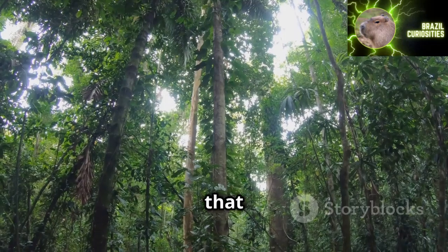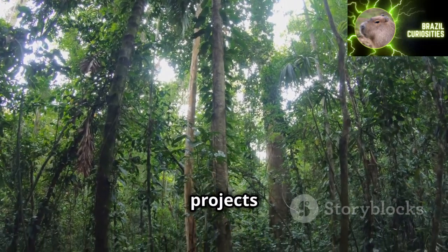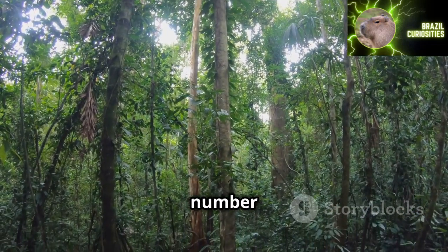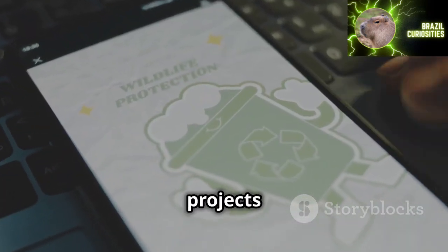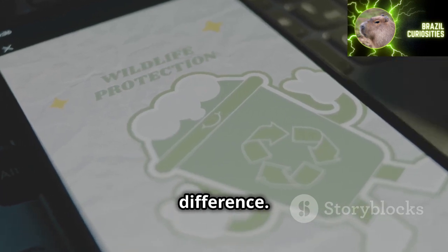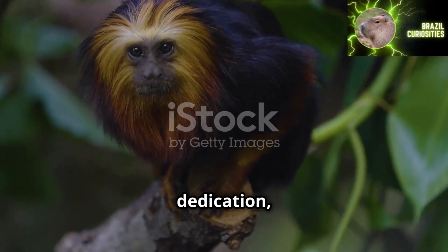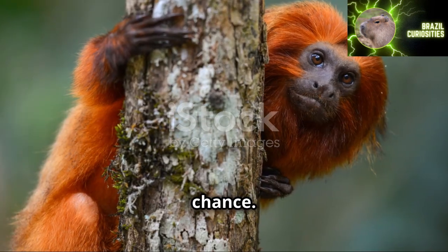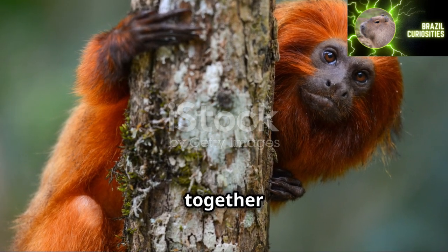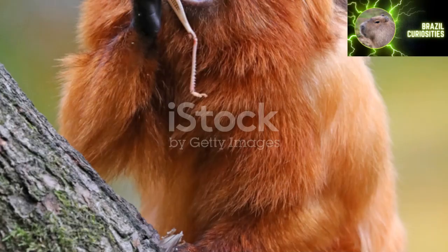The good news is that there are amazing conservation projects that are helping to increase the number of these little primates. Reintroduction and reforestation projects are making a real difference. It proves that with hard work and dedication, we can fix bad situations and give nature a second chance. There's still hope, and together, we can make a difference.